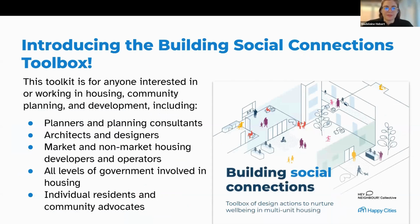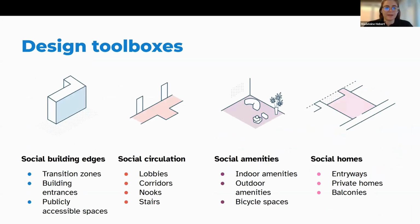So our Building Social Connections Toolkit, again, I recommend you check it out. It's actually a pretty fun document to read through. There are lots of images and illustrations, so we tried to make it really user-friendly. It's designed for anyone who's interested in how the built environment, and especially housing, impacts our social connection. So we've got planners, planning consultants, architects and designers, market and non-market housing developers, all levels of government, and individual residents and community advocates. All of these stakeholders also helped inform what we put into the toolkit.